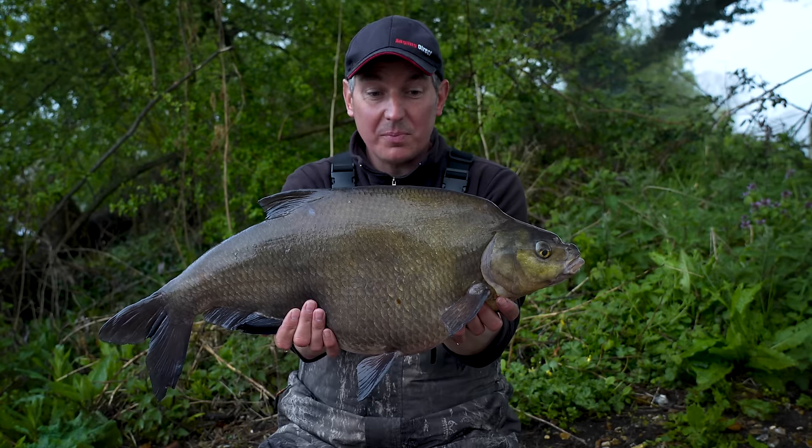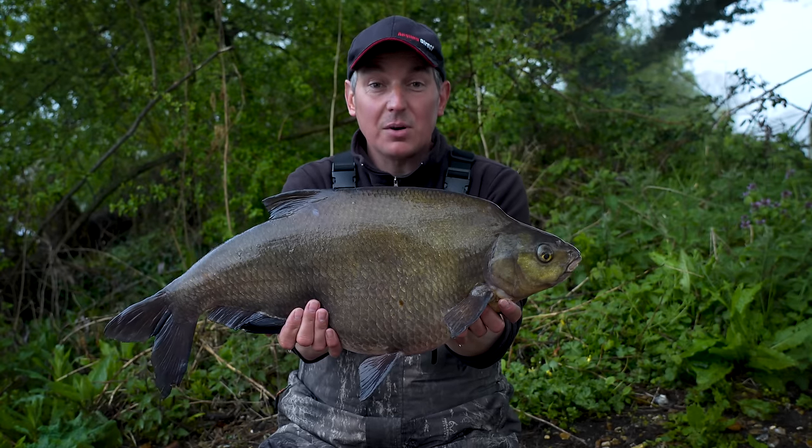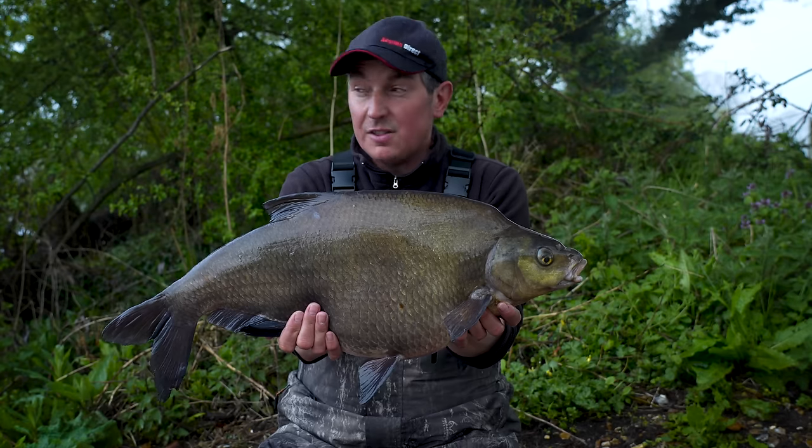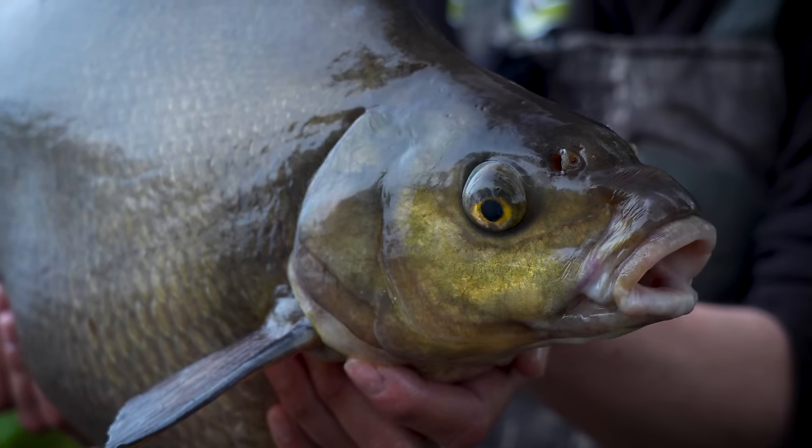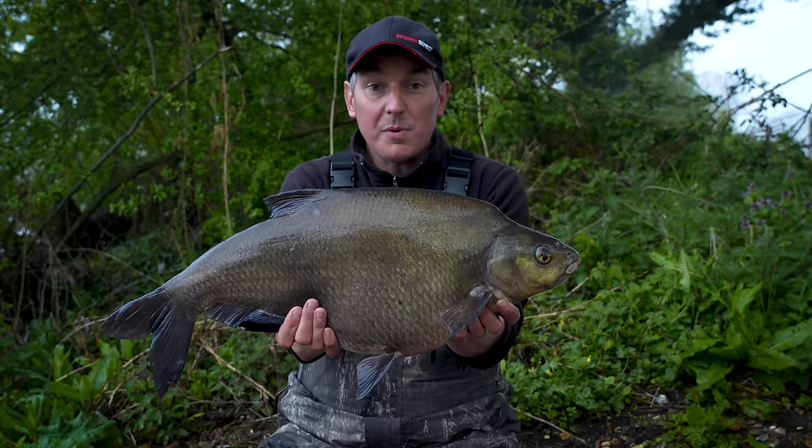And excuse the pun, but I think when bream get this big, they're a completely different kettle of fish. And the fact that the fishing on these big pits can be very challenging makes captures like this all the more rewarding.